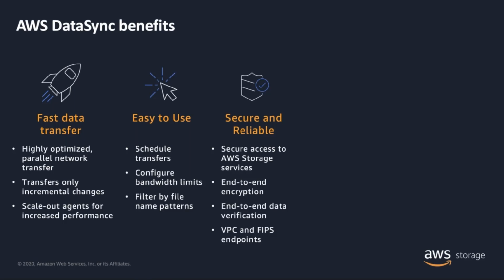DataSync is built to transfer data securely and reliably. DataSync encrypts data in flight and supports encryption at rest. It also provides a number of options for validating your data, making sure that all data was transferred successfully. DataSync can transfer data securely over the internet, or for customers that need additional levels of security or compliance, we also provide VPC and FIPS endpoints. The DataSync transport protocol was also built to recover automatically from common network issues, such as reconnects and dropped connections.